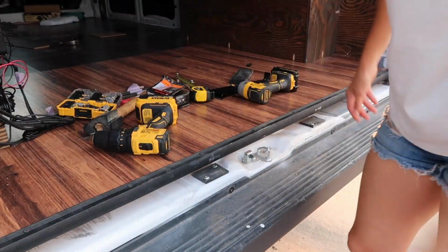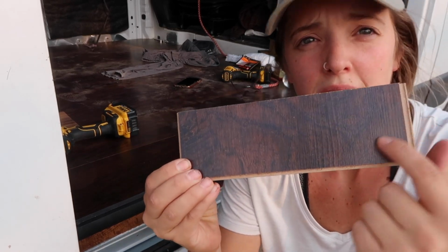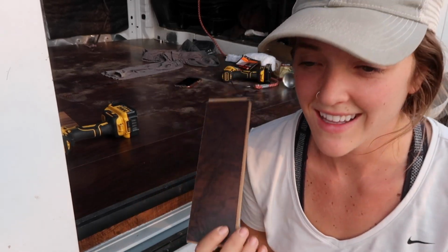That feels freaking good. I thought my floor was done. I have one tiny little piece that I need to make a small cut to. And then it's done. I'm at Home Depot, so I'm really excited about this next project.